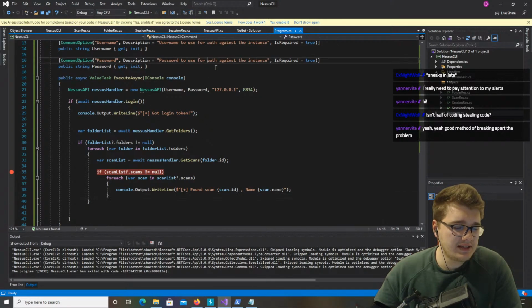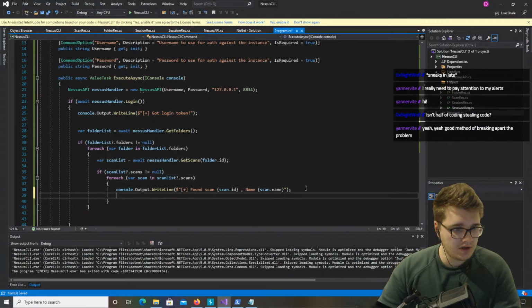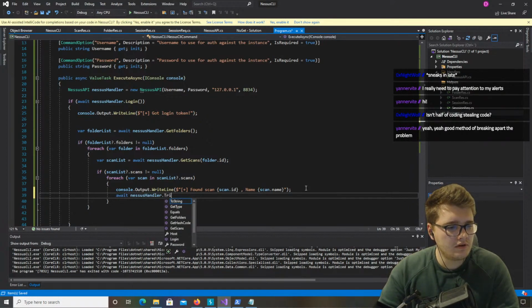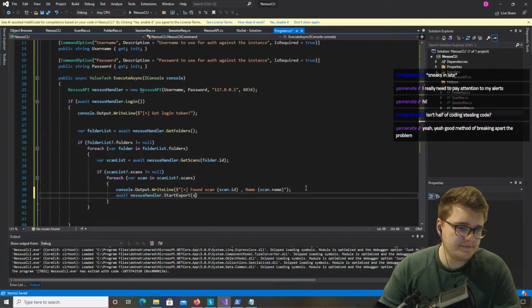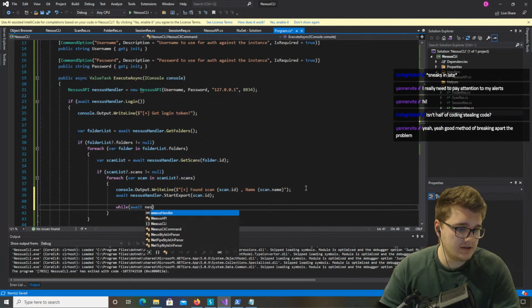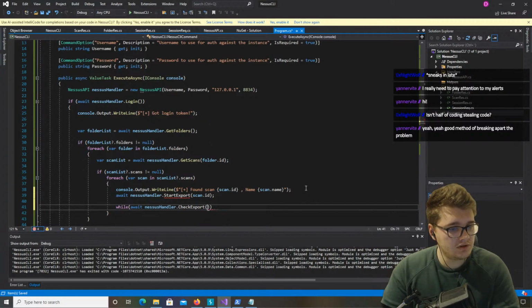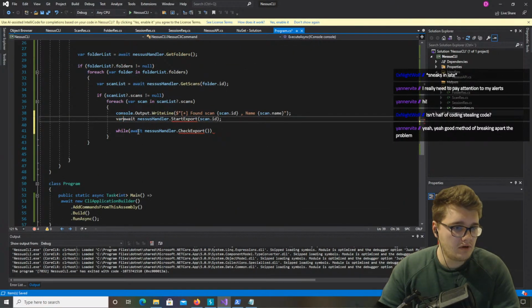I think that's going to be fine. Now we want to trigger the export for this scan. So for this scan, we want to do export, await Nessus handler, trigger export or start export, and then we want to do that for that scan ID. And then while await Nessus handler check export scan ID, that's going to be that export token. That's going to be var string export token.